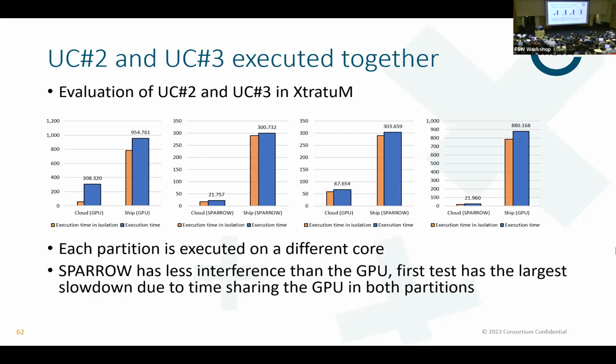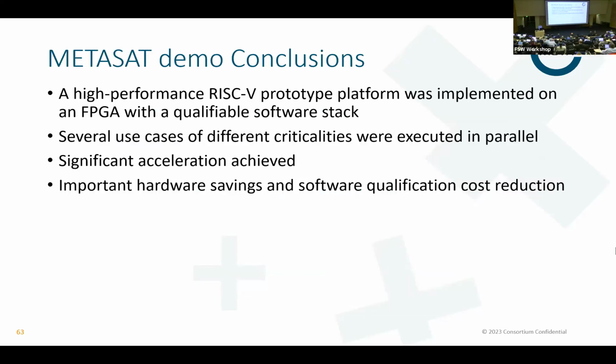So here we could find what was the best combination of which use case was better to be executed on the accelerator or on the GPU, but also to demonstrate that when we had 2 partitions using the GPU, we were able to do so.